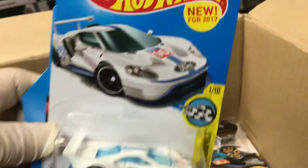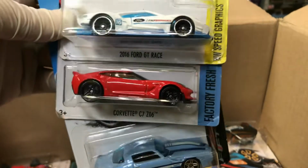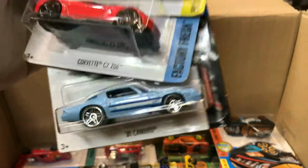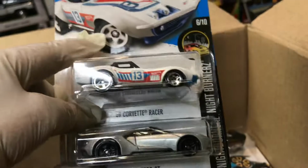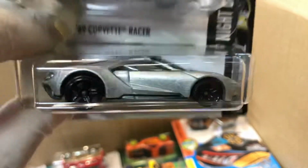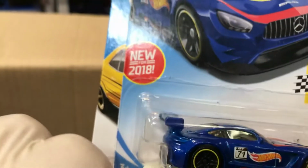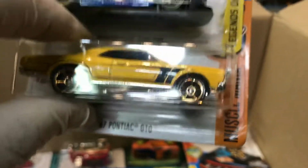2016 Ford GT Race, 2017 new car. So this is the Corvette C7 Z06 in red, and '81 Camaro from the 50th anniversary of Chevy, I guess. All right, another '69 Corvette Racer, 2016 first edition, and 2017 Ford GT, pretty awesome color. Here we have a 2016 Mercedes AMG GT3 in blue, new for 2018. And we got a '67 GTO in yellow from Muscle Mania.